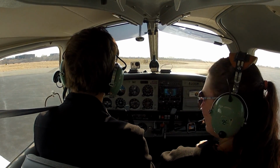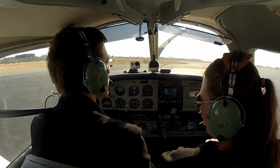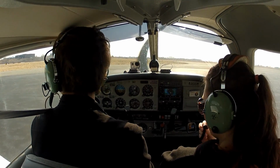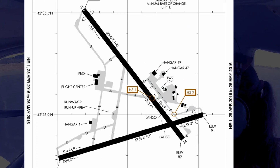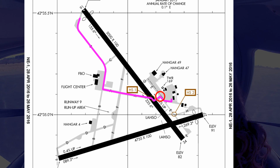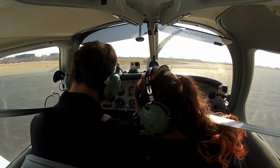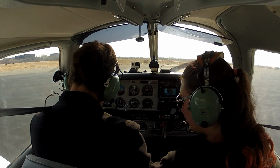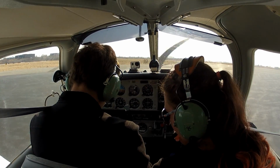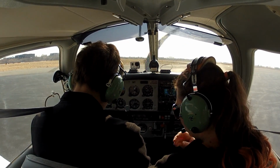Beverly ground, Warrior 8027 Foxtrot at Perception Prime with India departing to the north. Warrior 8027 Foxtrot, Beverly ground, runway 16, taxi via Alpha and Bravo. Hold short of runway 16 on Alpha by the tower, landing traffic. Taxi and hold short of 16, and that's hold short on this side of the ramp by the tower for 8027 Foxtrot.